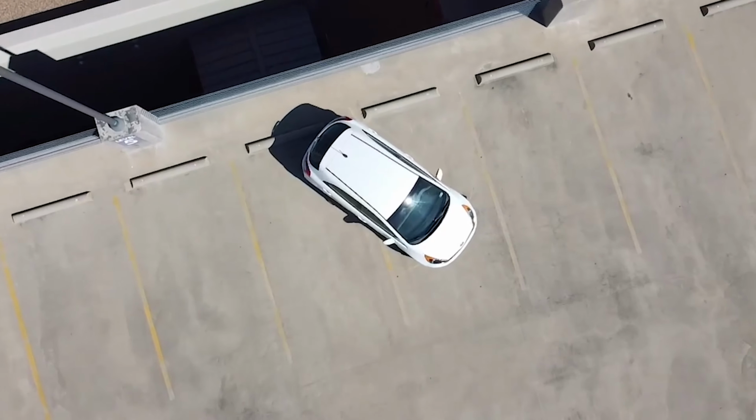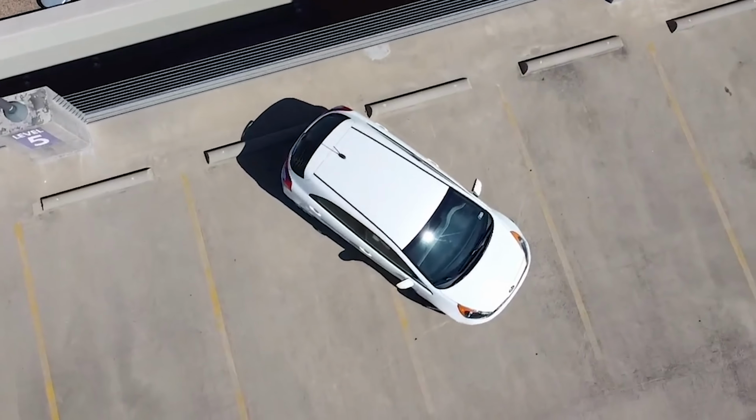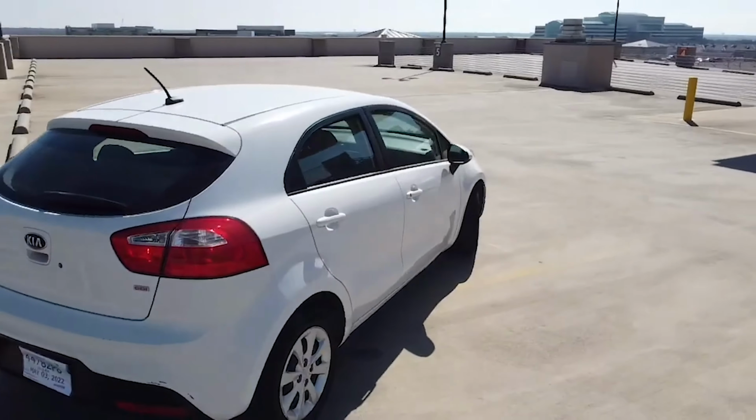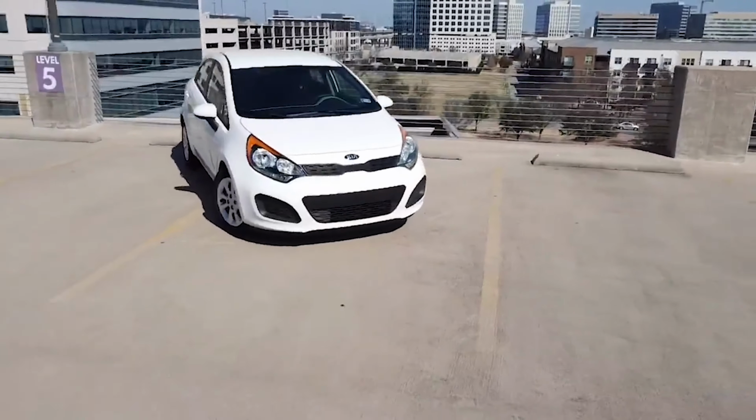Next is Kias. Kias and Hyundais, of course, share most, if not all, of their same components. If you know how to work on a Hyundai, you know how to work on a Kia. And because of that, I definitely like Kias. But I will be honest, I don't like these cars as much as some of the other cars I like to buy. I think that they're a great value. You get a lot of car for the price, but they definitely don't have the same reliability as some of the other brands that I like to buy, like Toyota, for example. But if you're wanting to find something that's a high value, then a Kia is a great option.